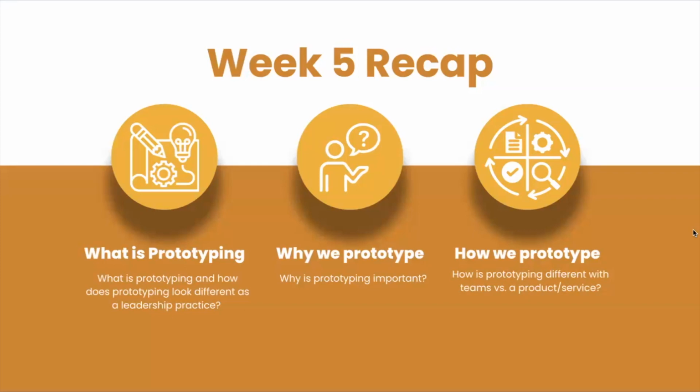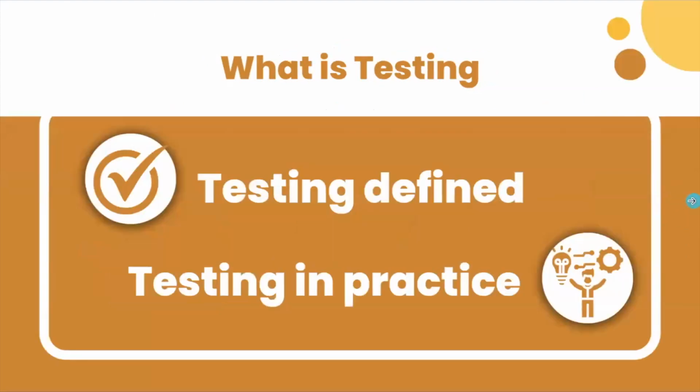So let me get back to my little screen, it's getting in my way today, but let me get back to my notes on this presentation. All right, so let's dig into testing now.